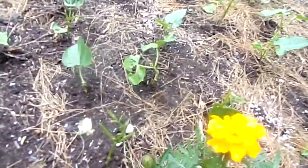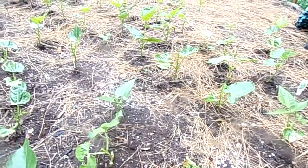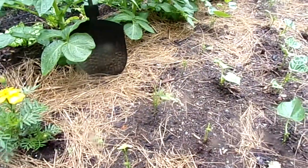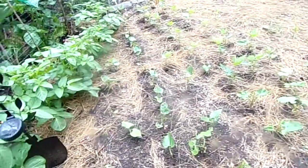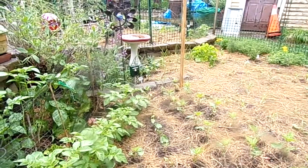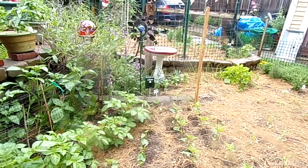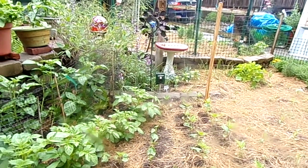So this is getting so frustrating. Up until last year I never really had a problem. Actually, a fair amount of the leaves have been eaten off of some of these bean seedlings. I'm going to have to be creative. I've got a high frequency repellent, solar powered strobe light over there. You can see it flashing in the background near the bird bath. That doesn't seem to be doing the trick.